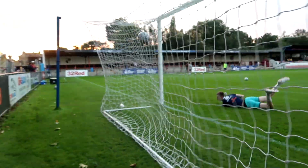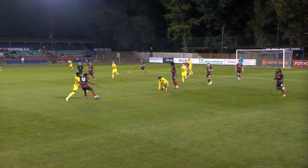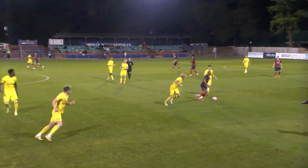What did you learn tonight about your own performance? Move the ball a bit faster, obviously, because of the league that we play in. You get a bit more time, you know, because them lot, as soon as you get the ball, they're at you. You know, the fitness levels are extremely high, so yeah, it's a major difference.